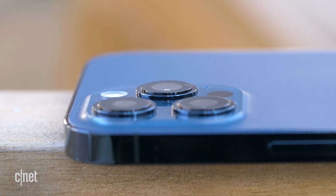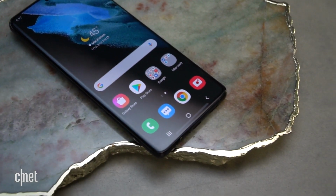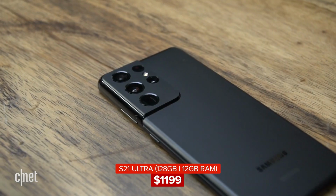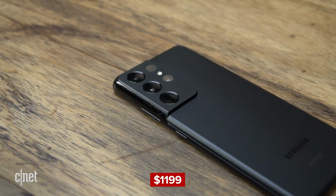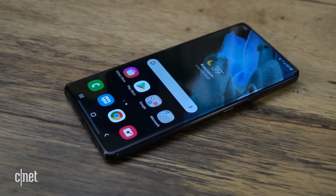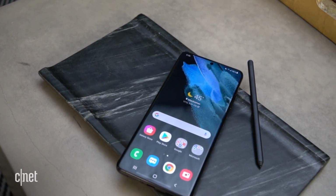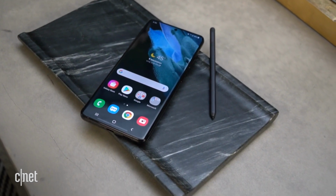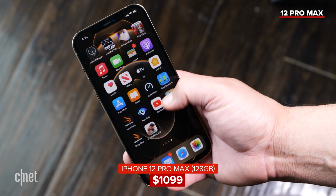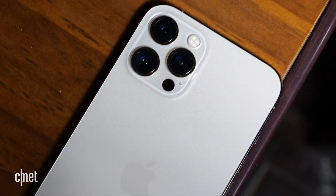Let's start with the price, and for both phones, you're looking at over $1,000 out of the gate. The S21 Ultra starts at $1199 US for the baseline model and goes up to $1379 for the 512GB model, which also comes with 16GB of RAM. But unlike previous Galaxy phones, there's no SD card slot on any of the new S21 models, so no expandable storage. By comparison, the baseline iPhone 12 Pro Max is $100 cheaper at $1099 for 112GB of storage, going up to $1399 for the 512GB model.